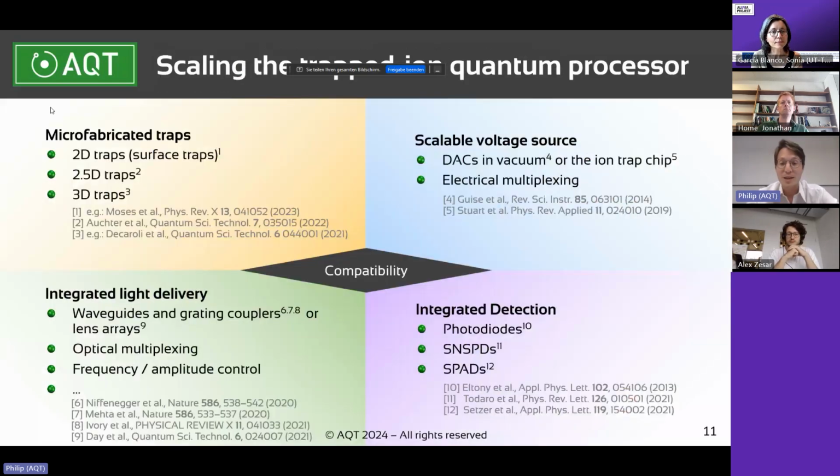Okay, now with this, I come to the main part of the talk. If we now want to scale the trapped ion quantum processor, and by scaling, I mean here increase the number of qubits to hundreds, eventually thousands, some people say maybe millions of ion qubits, while maintaining the amount of control that we have. That's what I mean by scaling.